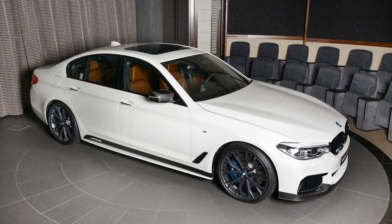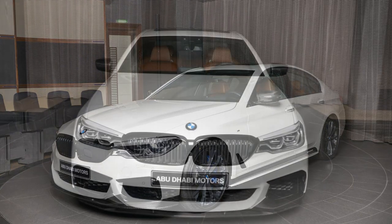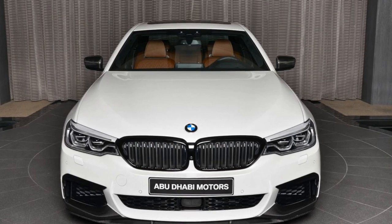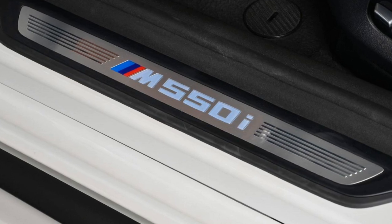Even though BMW announced that the M550i model production will be paused for a while, cars ordered prior to this planned hiatus are still being delivered around the world. The guys in Abu Dhabi have recently delivered one such car and, as we've grown used to, this one too is not standard by any means. Instead, it received a full M Performance kit on the outside, enhancing the sportiness of the Bimmer.